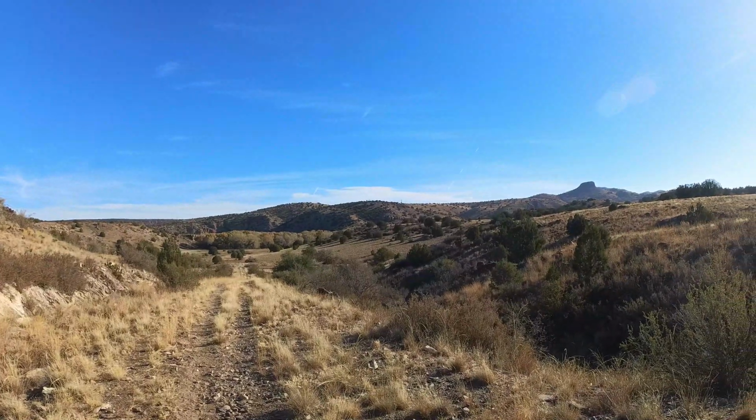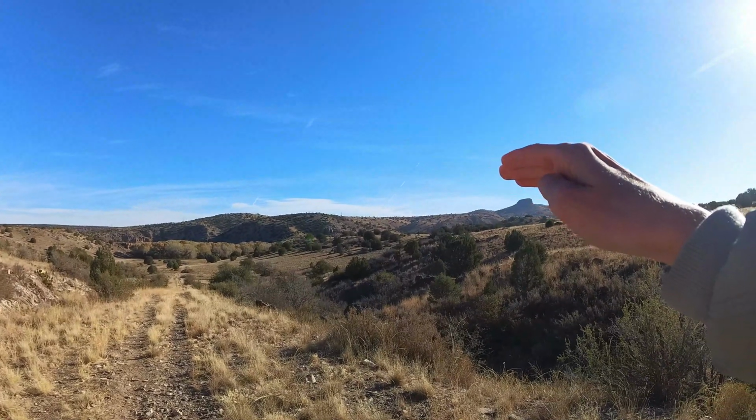Today it is a very chilly morning. It's like 30 degrees, but as the day goes on and the sun comes out, it will get hot, like 70 degrees. Our mission for today is to climb this peak.